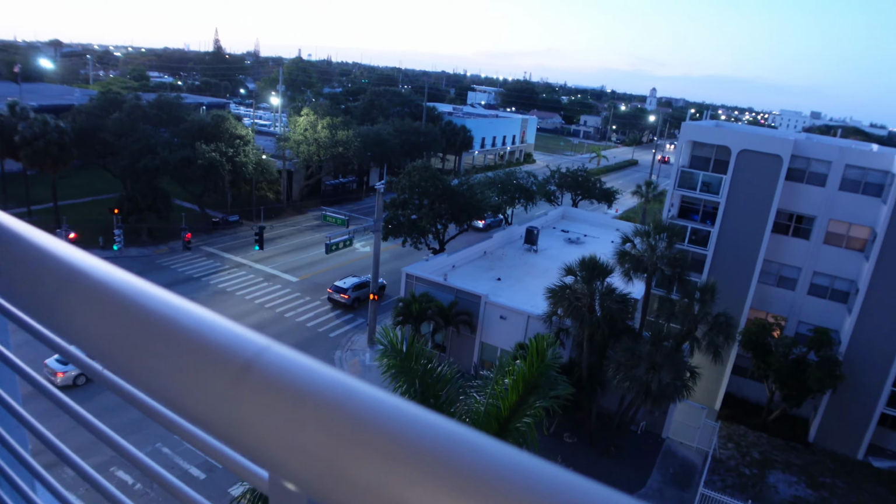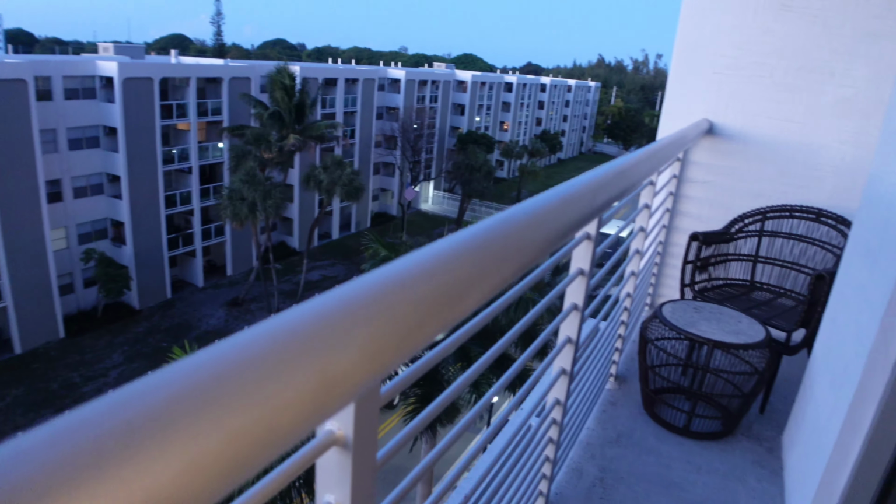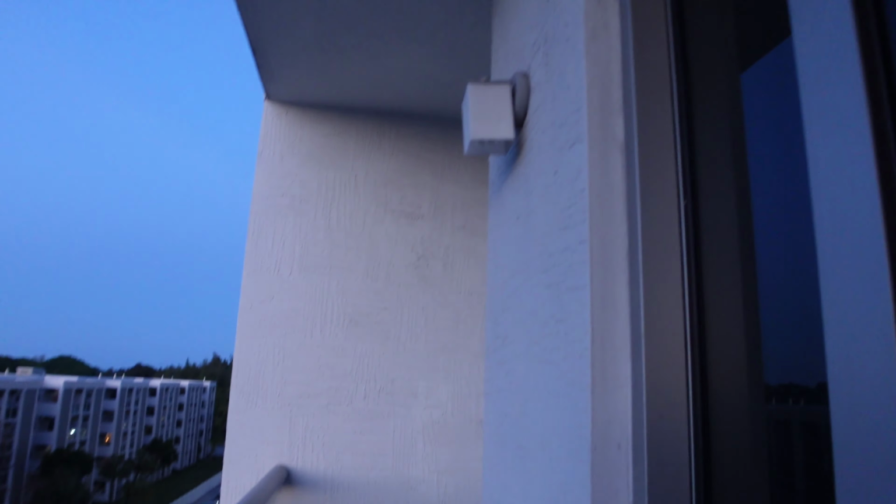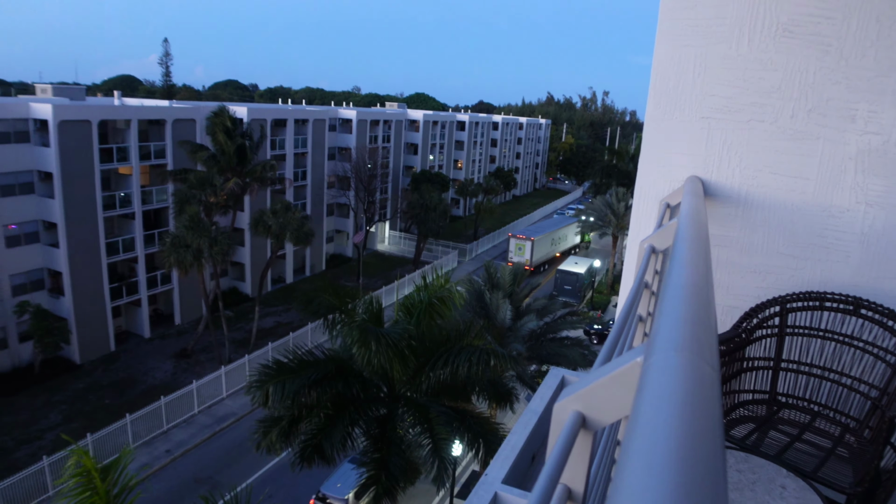And then right over here is the balcony. I have a balcony. Let me unlock it. Here's the balcony area, and here's my view. It also came with a little table and chair, and it's a light that I can flip on when it's dark out, so I like it. It's not bad for the price that I pay.